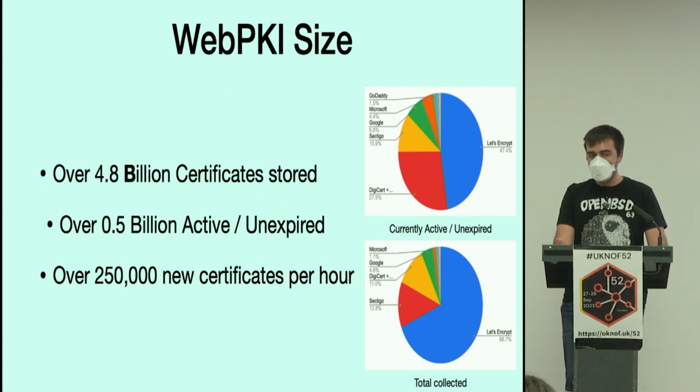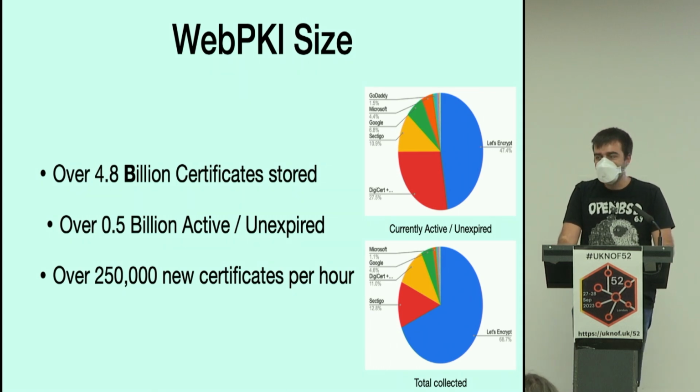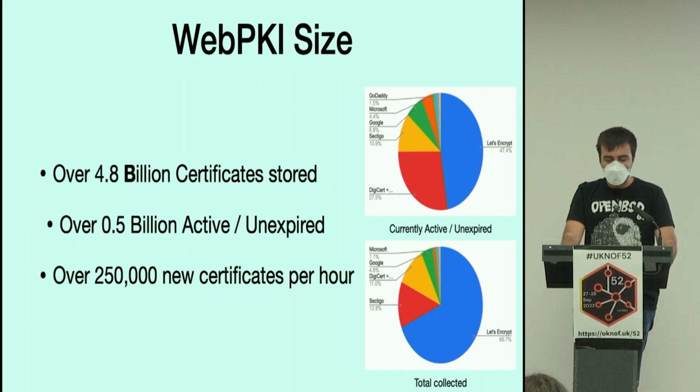And to get some ideas of the size, it is significantly larger. There are almost 5 billion certificates that have been issued. And over 500 million of these certificates are currently active and unexpired. They're being used by websites or services or mail servers or whatever it is. And every single hour, we issue over 250,000 new certificates. So every hour, we have more data than RPKI. So due to the large size of this ecosystem, it's a bit more difficult to ensure that everything is in order.